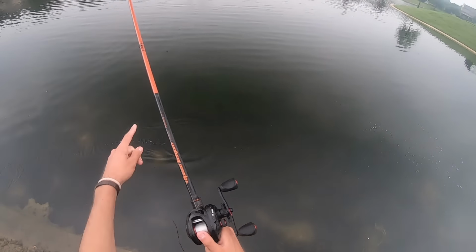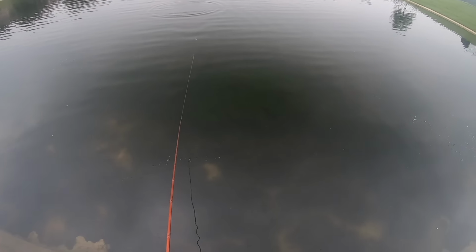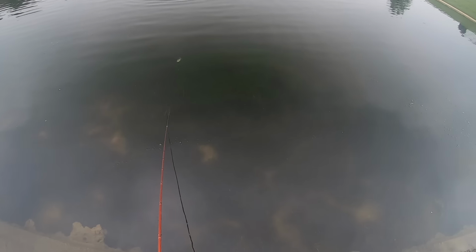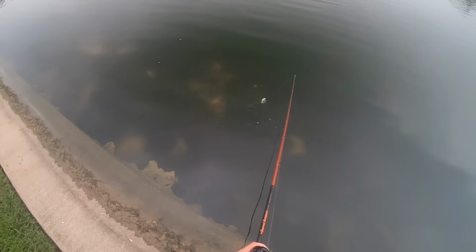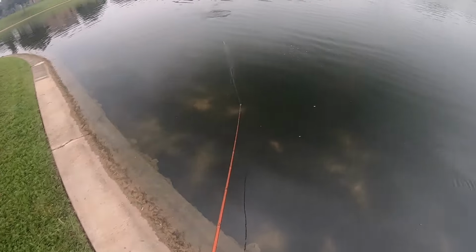First one hit it and then kind of veered off. Then I was just looking at the first one that swam out there and didn't see the other one following it up. That's so cool. Man, I got excited about that.